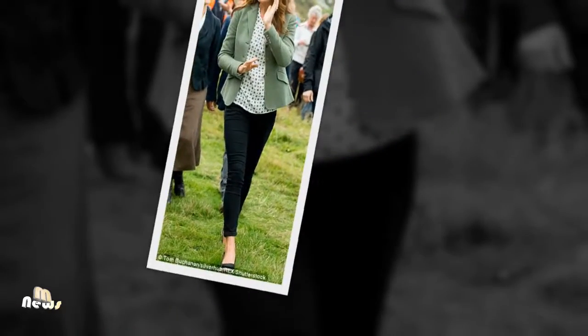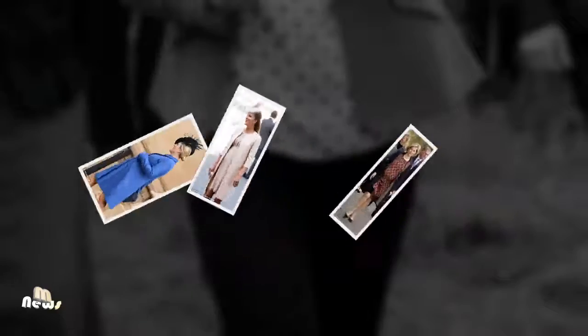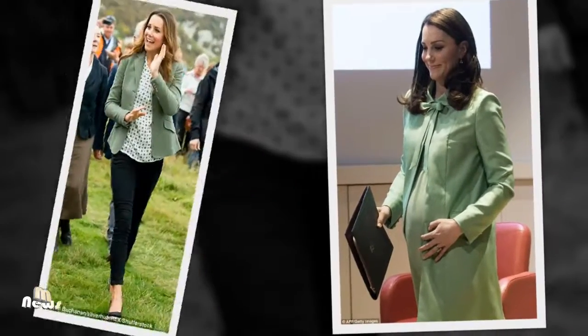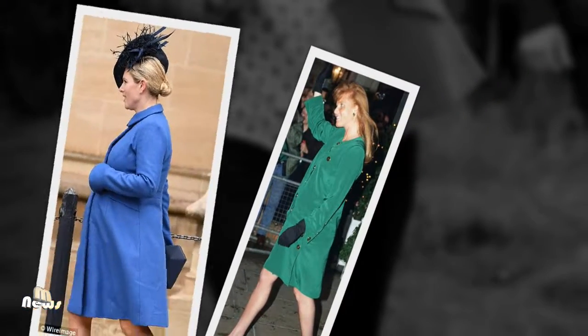Kate's was low and seemed to poke out of her Catherine Walker coat, while Zara's seemed to be spread widthways across her middle. We're speaking, of course, about the baby bumps of the Duchess of Cambridge and Zara Tindall, on glorious display at the Easter service at St. George's Chapel in Windsor on Sunday.